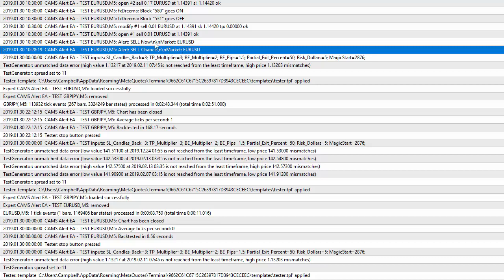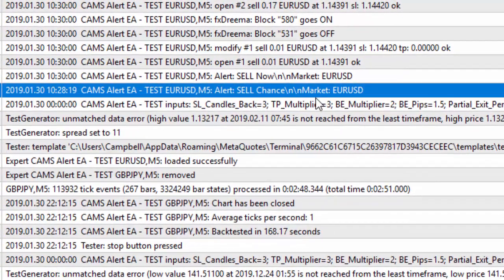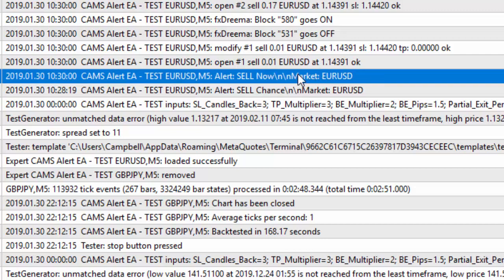That's as soon as it touches the line. After that candle closes, so it might touch the line, let's say, with 4 minutes to go in the 5-minute bar, and I don't want to sit there and watch the candle for 4 minutes. So it then gives me another alert at candle close. As soon as that candle's closed, I can go in and have a look and see what that candle looks like. And this is important to my system.